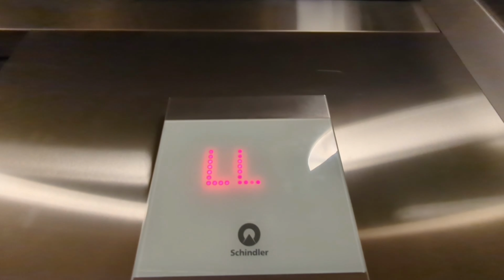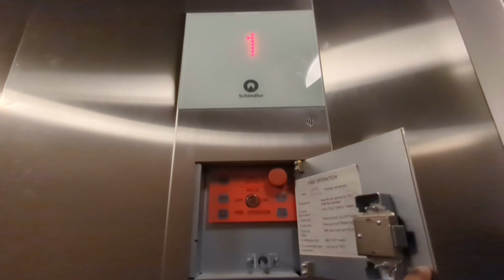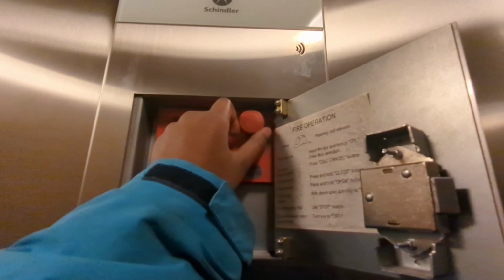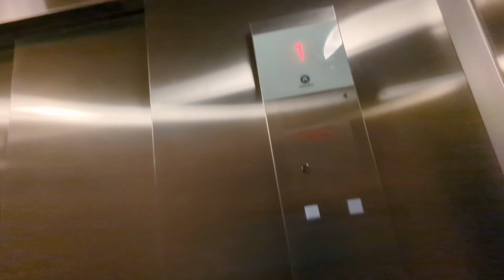Just found a Schindler 3300 or 5500. These are my first ever buttons. That stop was really hard. See, Schindler brakes on their newer elevators are very hard, that they just completely halt to a stop.